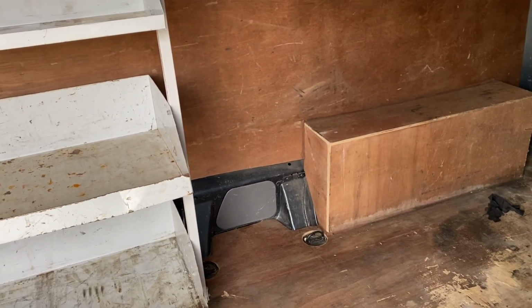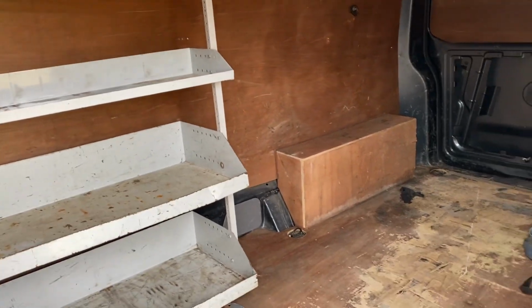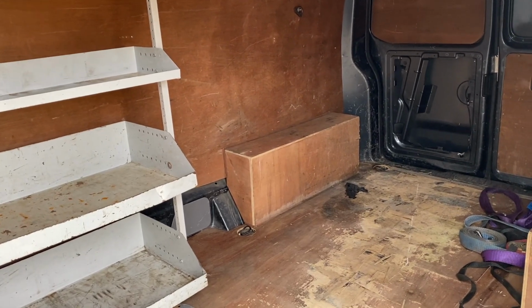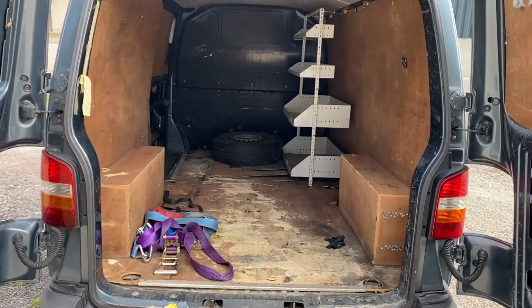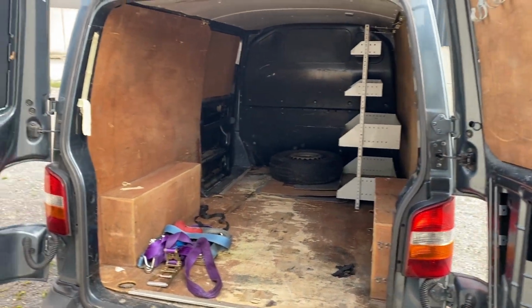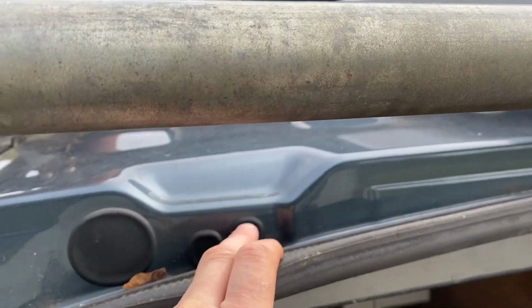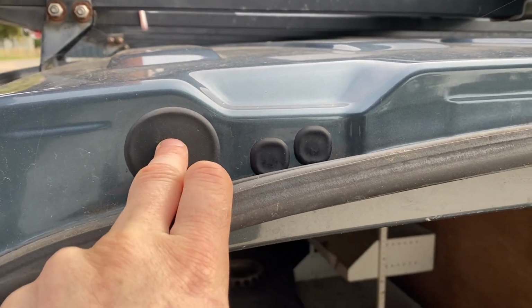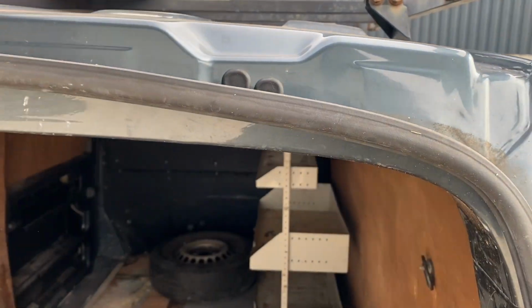I think it's 400mm or 400-500mm of extra space, which doesn't sound a lot, but it makes such a difference inside. So coming around the back, doors are open, does what it needs to do. Got a lot of echo in that metal unit in there, makes your voice echo loads. Looking up here, what I was saying, these are the two holes for the tailgate hinges, and that's the grommet for the wiring, and these are the two holes for the tailgate hinges as well.